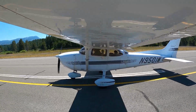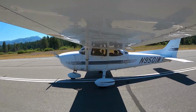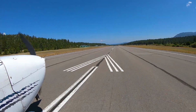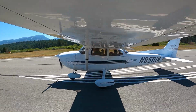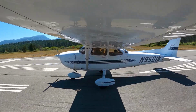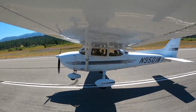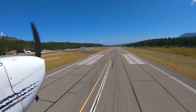Engine instruments are in the green. Don't rotate before 65. For 65 sure. With flaps 10? Yeah, don't rotate, unless you feel you can't hold it. I may not have a choice, yeah. Are you full power? I'm full power. Oh my gosh. There's my 60 knots. Hold it. Now. Okay. Don't climb. Just pick up speed.